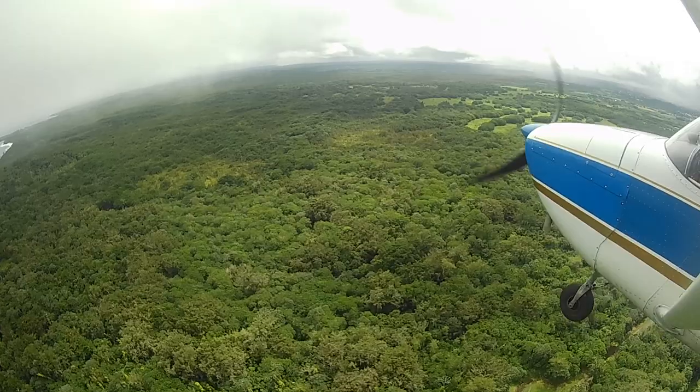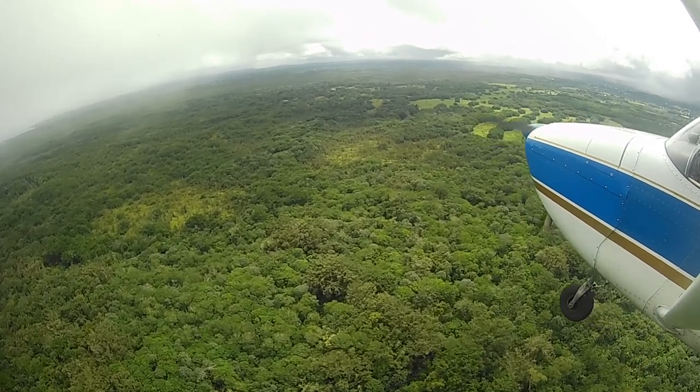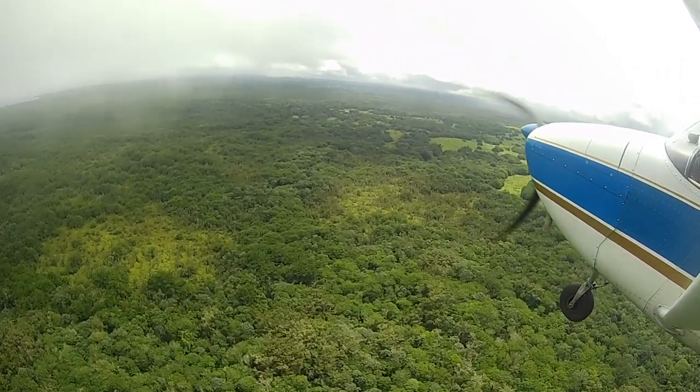It's a thermal right there, probably. Oh, no, it's not a hawk. Is that a frigate bird? Oh yeah, it's a frigate bird.